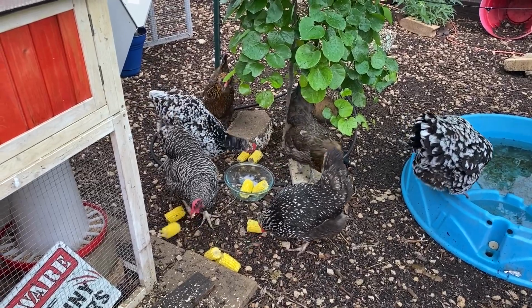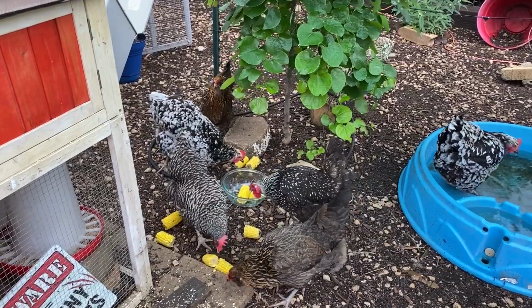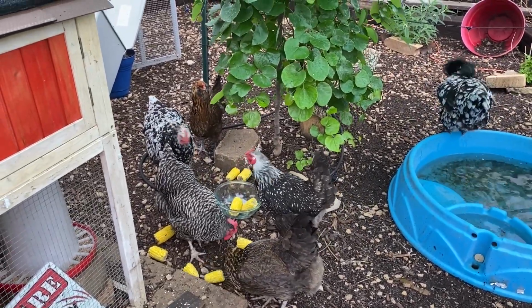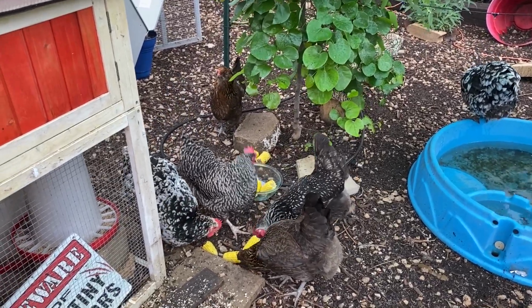As you can see, they're getting some leftover plain corn on the cob. It's a little chilly this morning, so I'm not worried about the sugar content of the corn warming up their bodies too much. So we're going to talk about the Java hens.